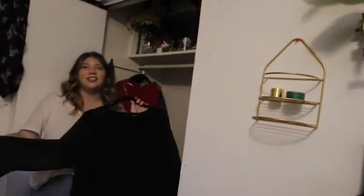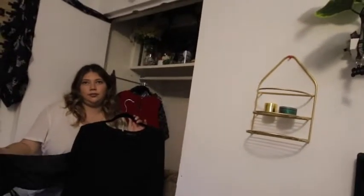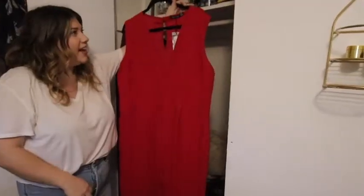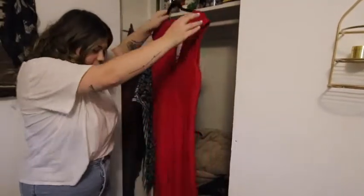Put this on here. Definitely me. I don't remember if it fits. I do love it. So should we get rid of it? Oh, I was thinking everyone needs a funeral dress. You need a little black dress, you need a funeral dress. I think I have it. That's a red jumpsuit. Like that's a moment. So you have never. I don't think I have. My mom gave it to me.